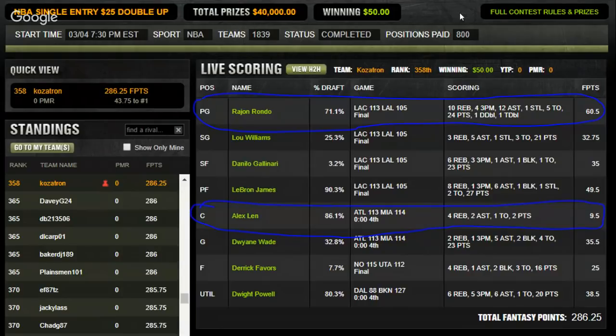But of the 29% of people that didn't play him, somewhere between 1% and 0% probably cashed because the chalk went off. The flip side of that is Alex Len, who was god-awful at 9.5 points off of 4K. He was 86% owned, so about 14% of the field didn't play him.